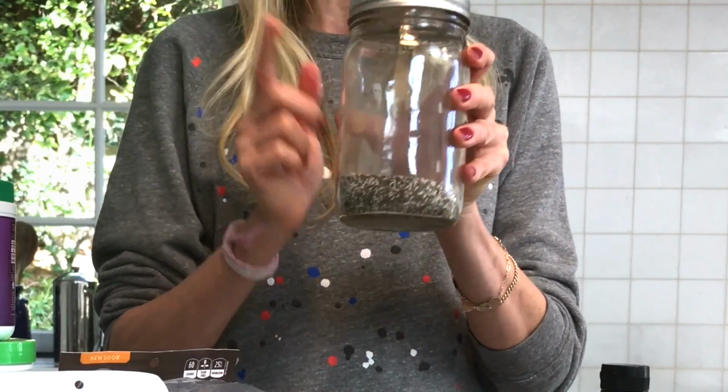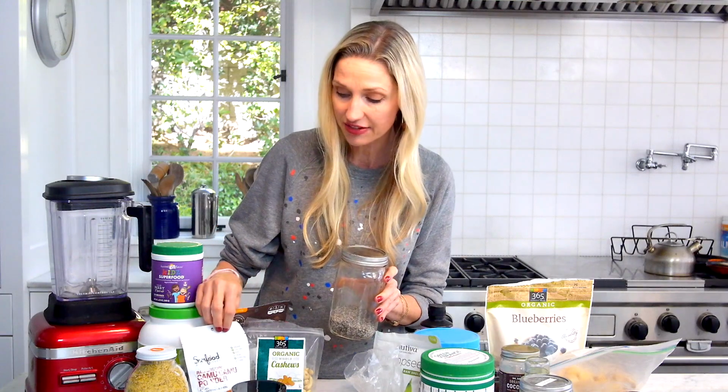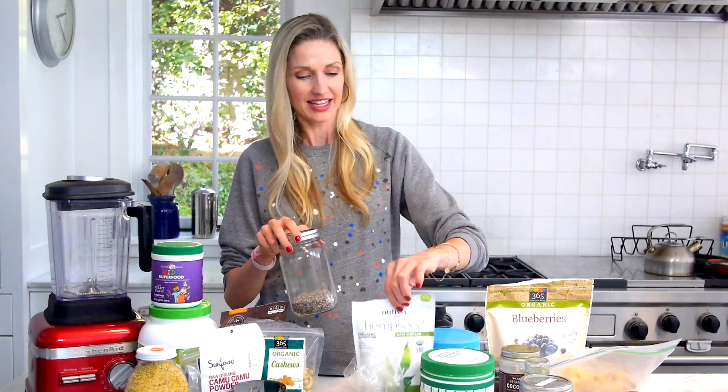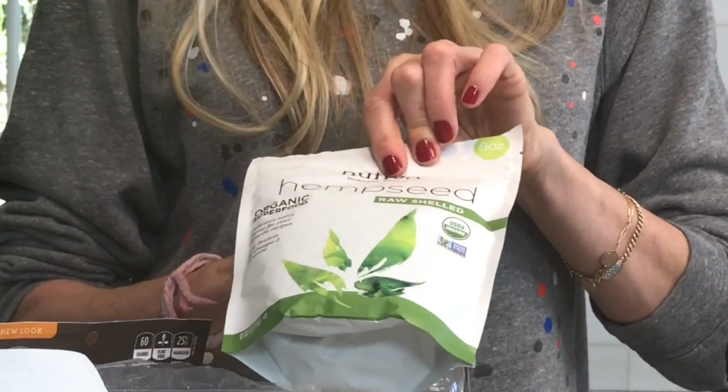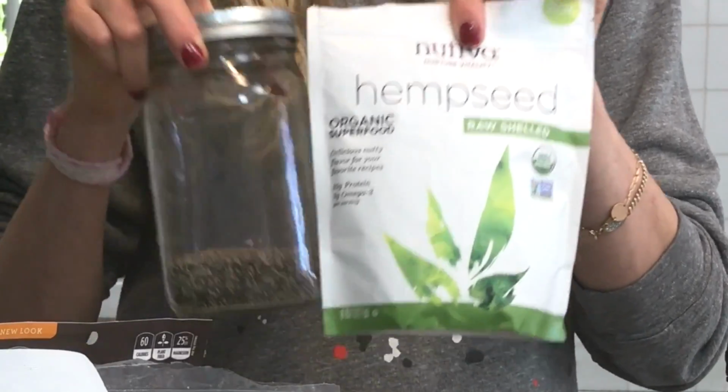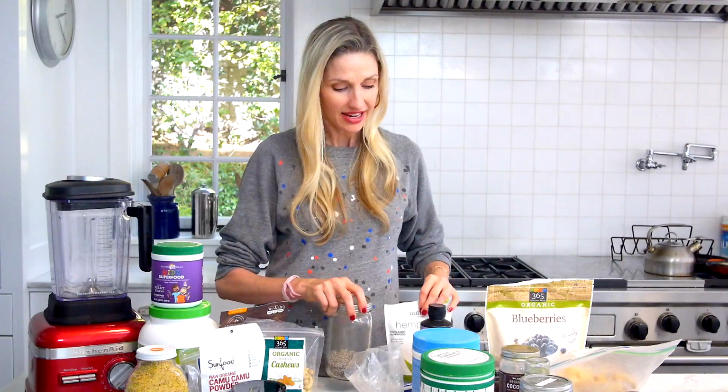For our chia seeds, I always freeze them. Hemp seeds and chia seeds, I like to freeze. They stay fresher longer in the freezer. Here's the hemp seeds. Packed with omega-3 fatty acids, really important to brain building and a good protein. Now that we're talking about protein, you've got your nuts, which can be great, especially if you're just looking for a totally clean tasting smoothie.